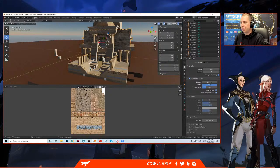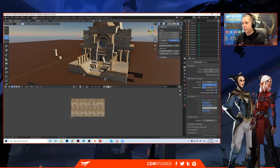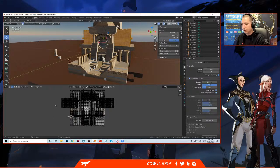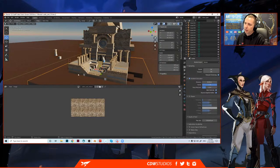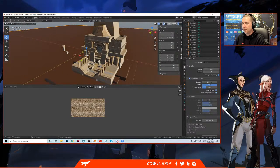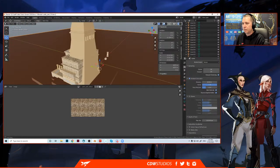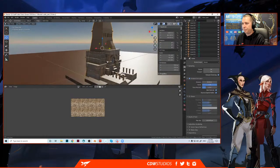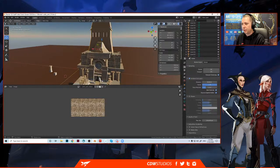I think when I do this, if we go into tab, L, what I want to do here is go A, go S, and just make all of these bricks smaller. Yeah, that's better. Cool. All right, and then we've got our big temple guy at the back here. Now, yeah, let's use that same texture, I think. Just keep maxing this out.